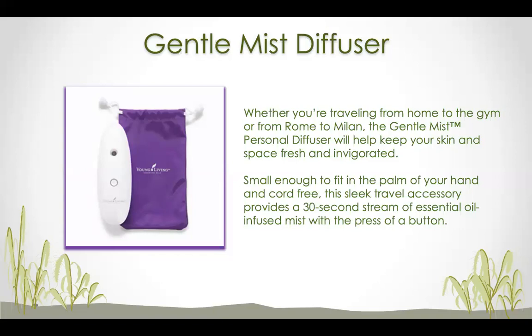And they talk about how it fits in the palm of your hand. It's very small, apparently, and it's cord-free. You can refresh your skin with what you put in it, or just your space, and it suggests using it in the morning or evening with your skincare routine, or even before applying makeup. And certainly while you're traveling, you just always have this burst of water and essential oils spritz that you can produce anytime you want.